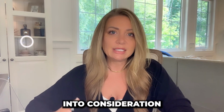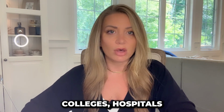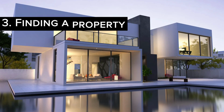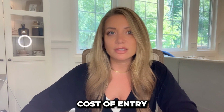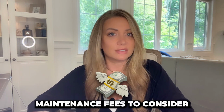You also want to take into consideration surrounding amenities and landmarks like universities, colleges, hospitals, public transport, highways, nearby employment opportunities, etc. Step 3. Once you've researched your market, it's time to find a property. You'll want to consider which type of property you're looking for. The least expensive will likely be a condo. These are great because of the lower cost of entry, but it's typically just one unit and there are maintenance fees to consider.